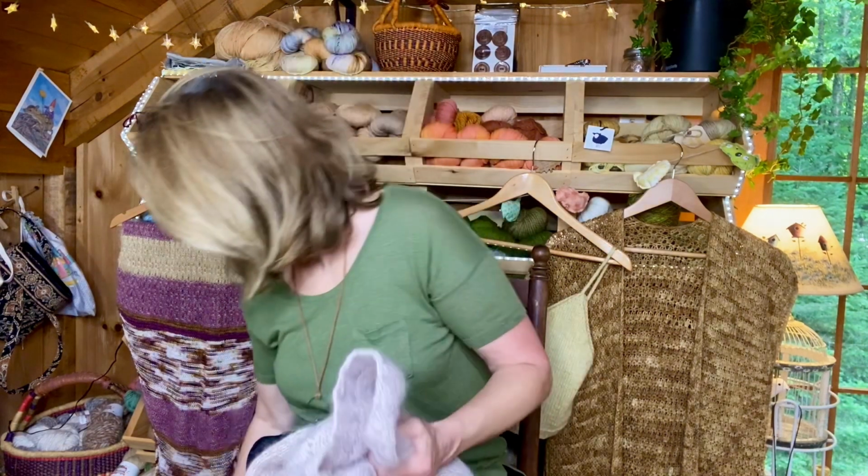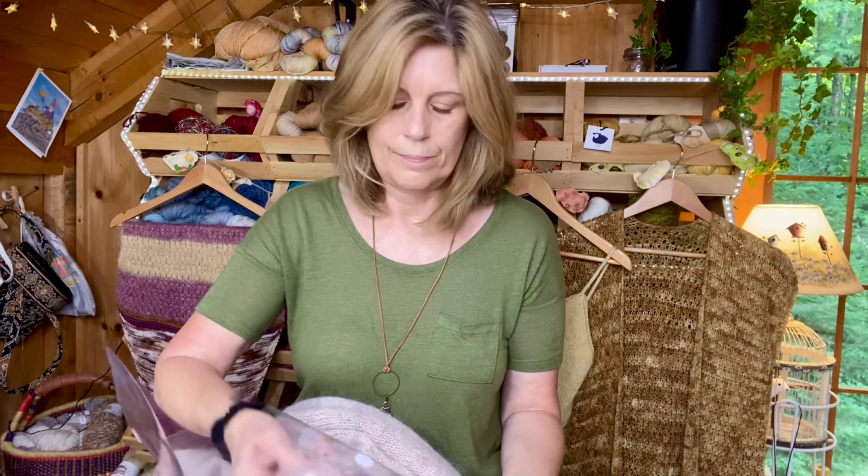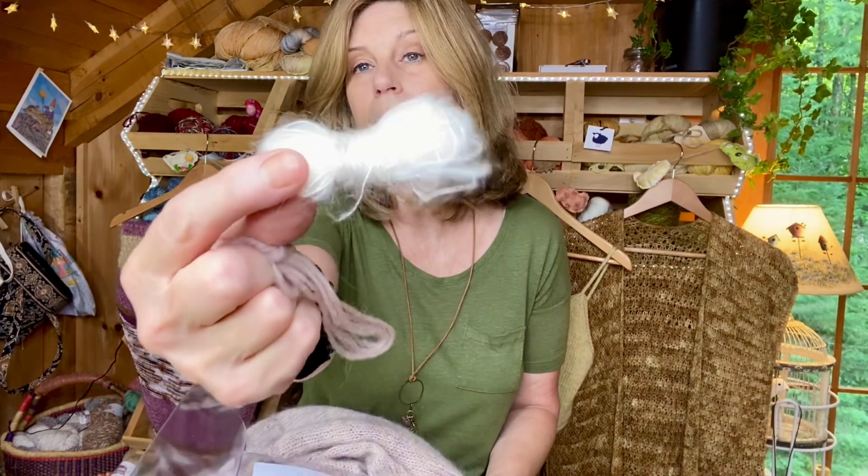But let's start with the details of this sweater. This is how much I have left. Such a pretty pale pink. And I combined it with undyed silk mohair, which, by the way, Tweed can be a little scratchy. If you throw in a strand of mohair, boy, does that take away most of that scratchiness. It's quite remarkable.